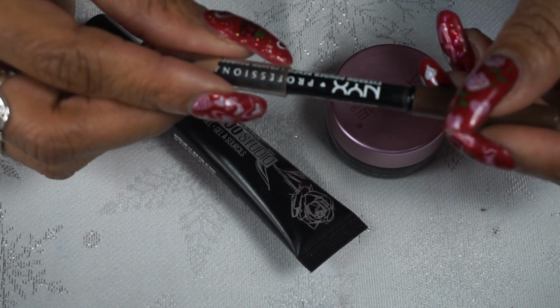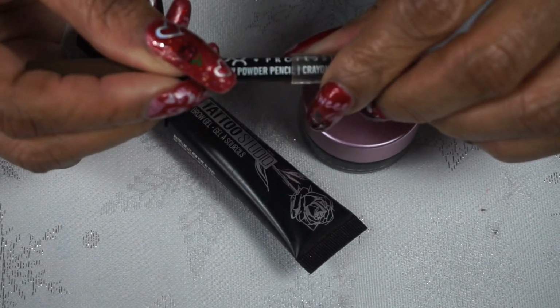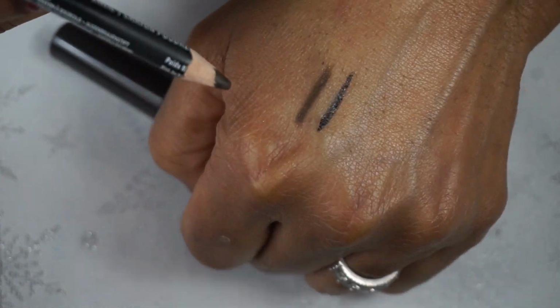The NYX eyebrow powder pencil, and this is in espresso. I got this at TJ Maxx. Comes with a spoolie, and we'll see how far down we can use this one. And that is the color.